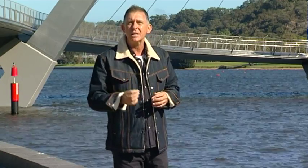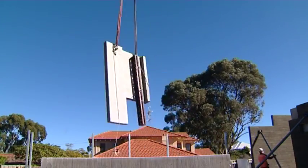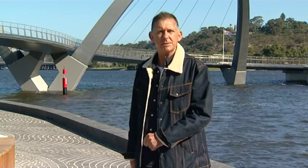Hans catches up with John Jalavis from our premium partners HIA to discuss architecture. That's going to be interesting. Historically, when we've seen architects working closely with builders, we've seen some great outcomes for the builder, but also more importantly, the consumers. And I'm going to spend this beautiful winter's day strolling around Elizabeth Quay.